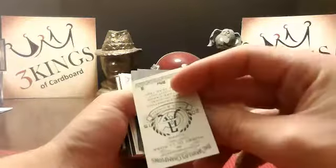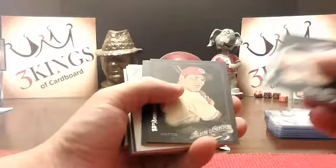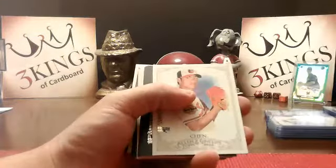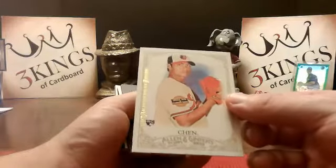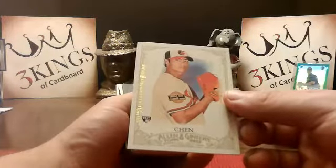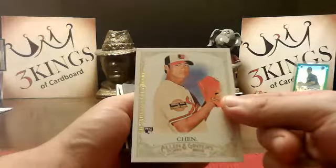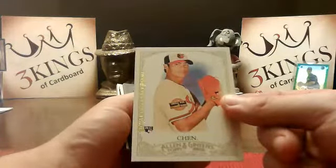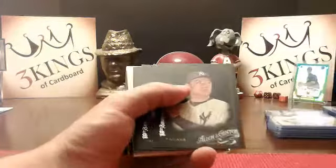Got Rubby De La Rosa, Allen and Ginter back for the Diamondbacks. That's kind of a neat buyback. Wei-Yin Chen, 10th anniversary. It's a rookie from the Orioles. Two rookie buybacks. Trevor May, mini for the Twins.